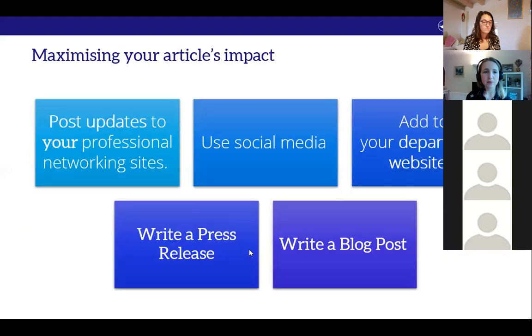So if you get through all of this and your paper is accepted, congratulations, it's a long process. And once you think that you have been published, it can be easy to think that the job is done. But there are some easy ways to make sure that people see, cite, and use your research now that the hard work of publishing is over. So here are some tips to maximize the potential of your article to be seen, read, and cited.